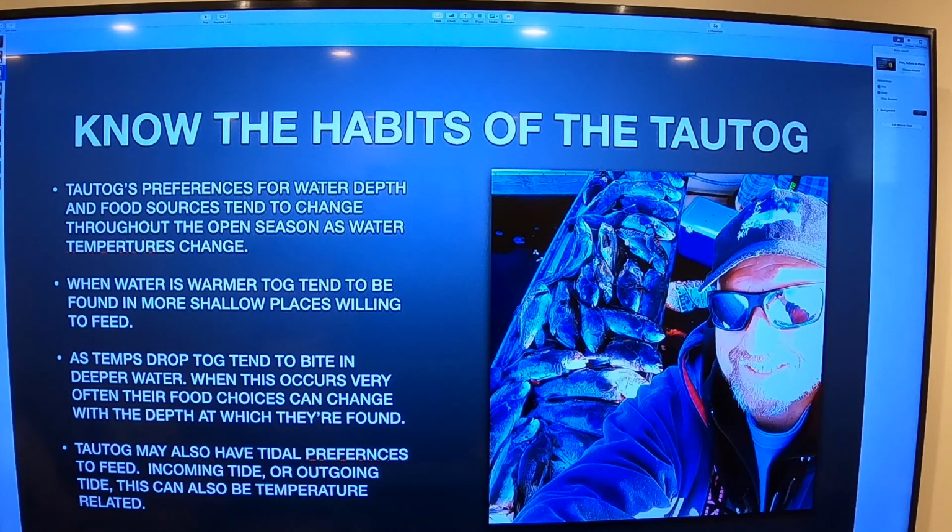Know the habits of the tautog. Tautog's preferences for water depth and food sources tend to change throughout the open season as water temperatures change. When water is warmer, tog tend to be found in more shallow places, willing to feed. As temps drop, tog tend to bite in deeper water. When this occurs, very often their food choices can change with the depth at which they're found.